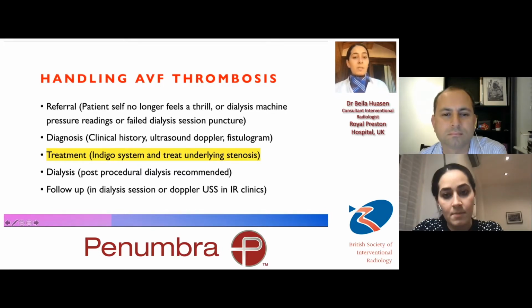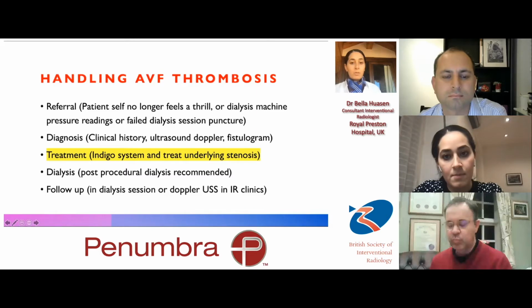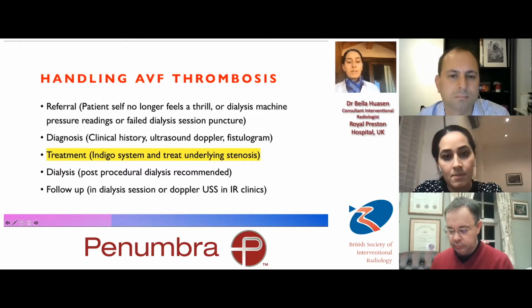Diagnosis comes from clinical history, ultrasound, Doppler, and fistulogram. It could be a combination of one or two, but usually you need to have some form of imaging to confirm that it's definitely clotted, and usually you have an idea of whether it's fresh clot. With fistulas, the majority of clot tends to be fresh and acute. There might be chronic near the wall, but essentially the majority of it would be fresh. Otherwise, you would have been informed sooner with their failed dialysis sessions.